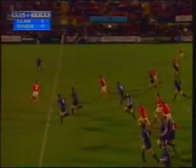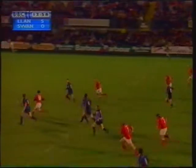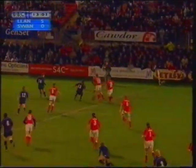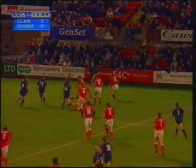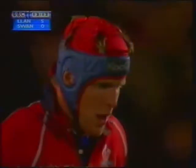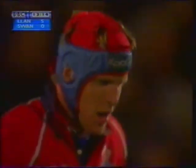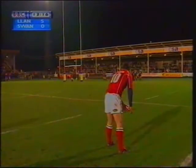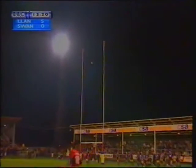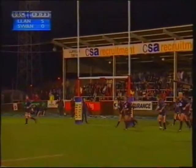Here's the break, Easterby's away, inside ball, he knows he hasn't got the legs, so he looks for support. Lovely pass out to Garden, support on the inside. Now a good play by Easterby, started by his brother and finished by Simon. And that's a great conversion as well from Stephen Jones.